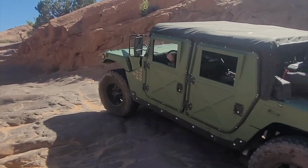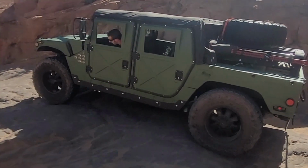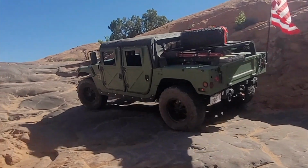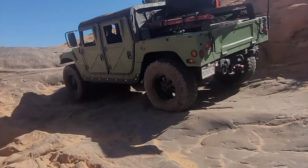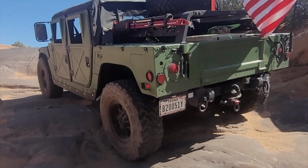For this trail, they recommend modified vehicles with bigger tires, lockers, and high ground clearance. This Humvee actually does not have lockers, but it does have what's called brake throttle modulation, which allows the torsion differentials to lock up, and it performs very similar to a locker, but it does take some effort to get it to lock up. It's not automatic. There's no switch to flip.